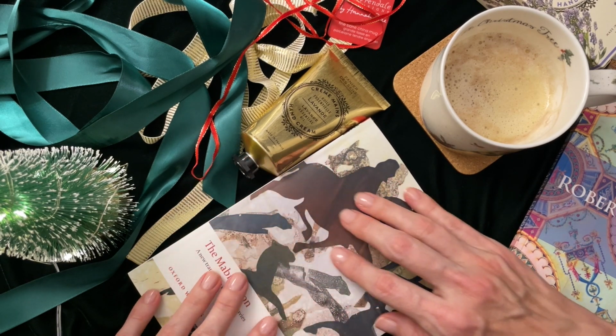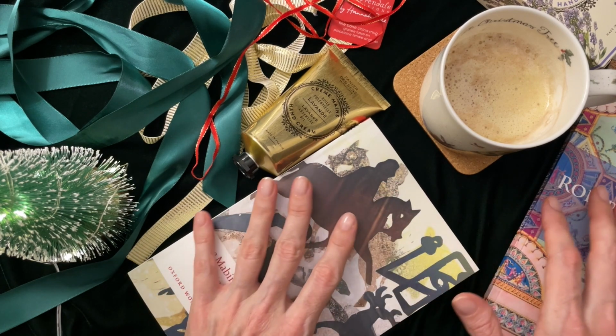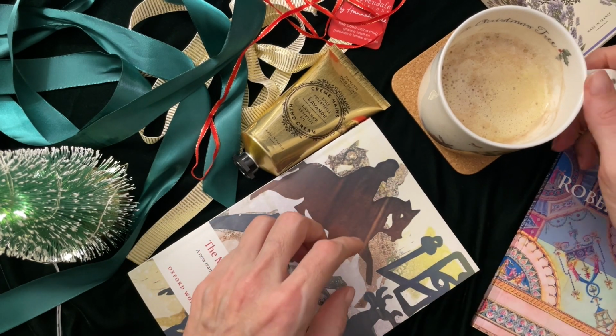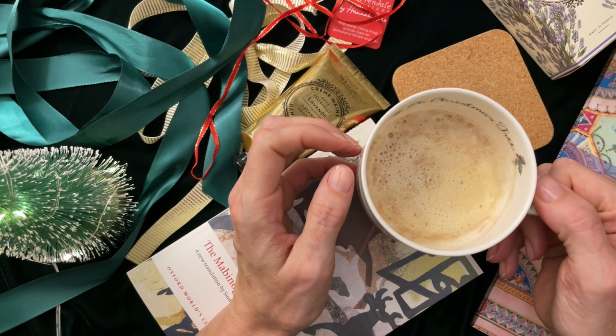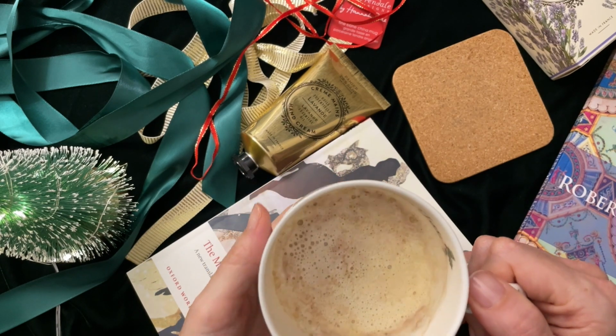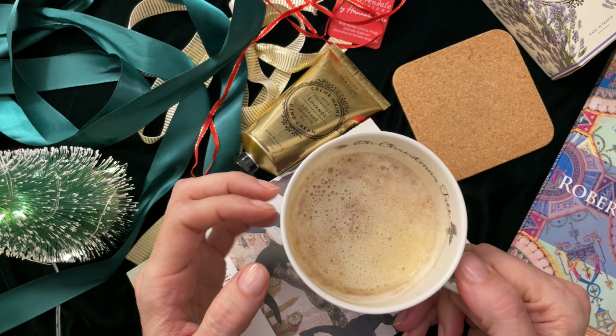And there's a nice story for us to drift off to sleep as we finish our delicious cocoa with cream, the cream having nicely melted into the cocoa.